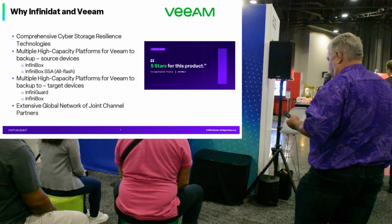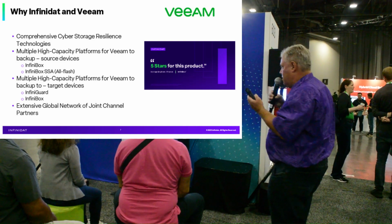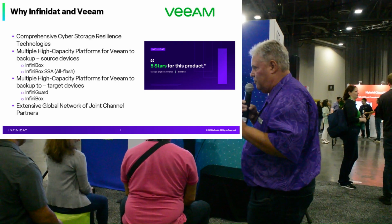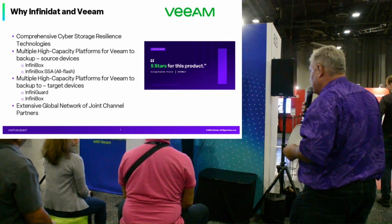We are very high capacity. As I mentioned, our InfiniBox platform is up to 17 petabytes. Our all-flash array is up to 6.6. And by the way, that's effective, so I'm not counting our data reduction technology, literally the effective capacity. With data reduction, it's obviously even better capacity for you.